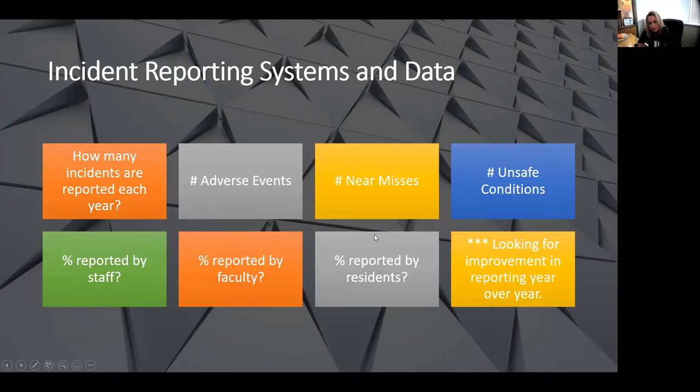But what we really need to get to is identifying those areas where there are near misses or close calls, and how we enter those or how we recognize those as potential issues is important. And of course, the unsafe conditions. Reporting an unsafe condition that has the potential to do harm to a patient or staff or visitor is important.